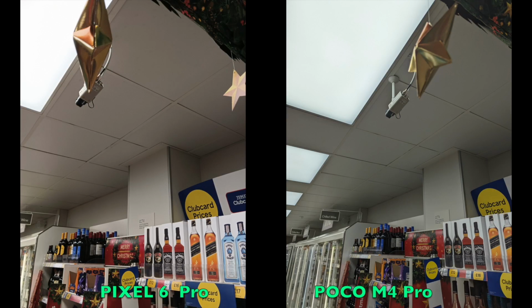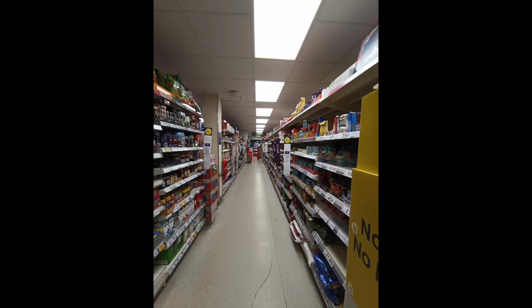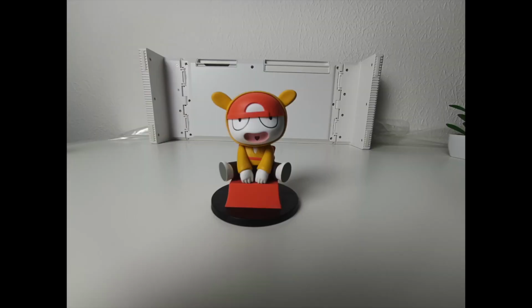But guys, here's me comparing a flagship smartphone to a budget slash mid-ranger. And I kind of feel that this is an unfair comparison. And here's more taken on the 8 megapixel ultra wide sensor. Again, it's offering some decent shots.